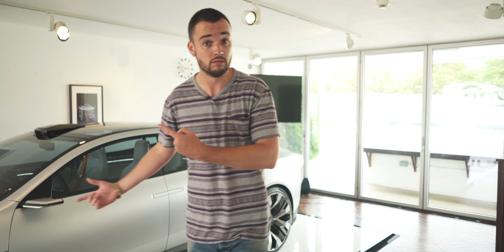Now, we're gonna head out onto the track in a super secret Polestar prototype car that has never even been teased before. I don't know what it is. Let's go find out.